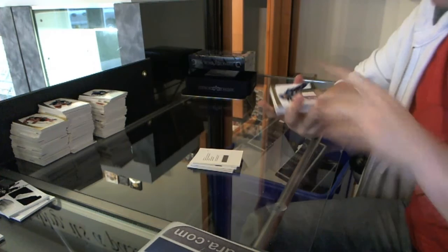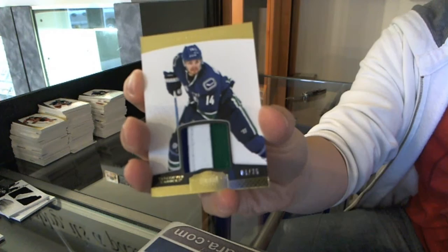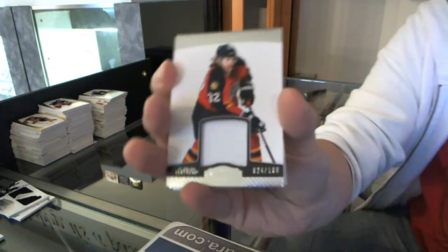We'll just put that one at the back. We've got a three-color Jersey Prime, number 4 of 25, Alex Burrows. You want a sneak peek? We got a jersey, number to 100, Justin Falk. Jersey, number to 100, Chris Versteeg.